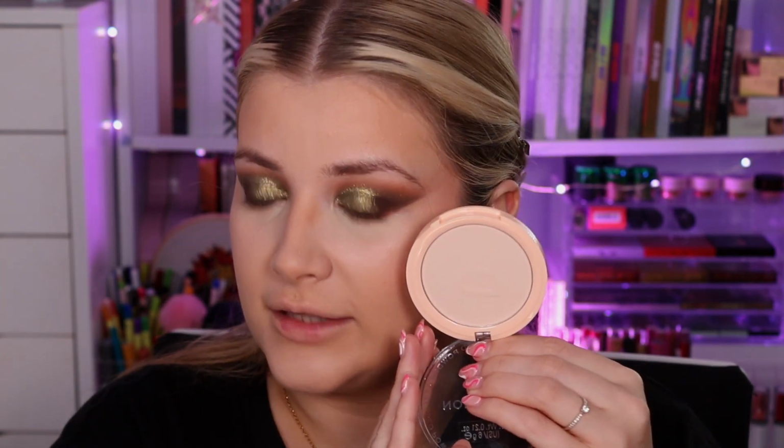So the first one that I've actually already tried that I mentioned earlier, this is the shade Translucent. So it just looks like this. £3.50 for these is honestly unbelievable. So impressed with the price point. Then we have the shade Beige.